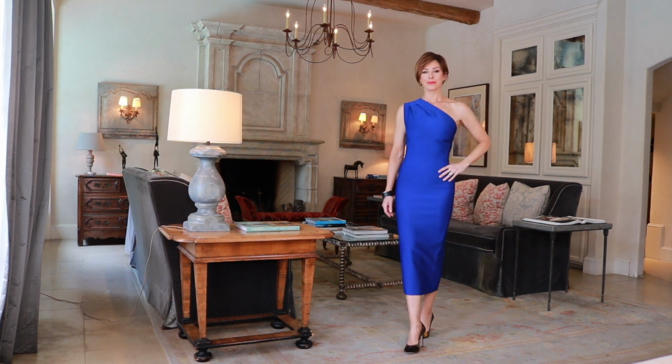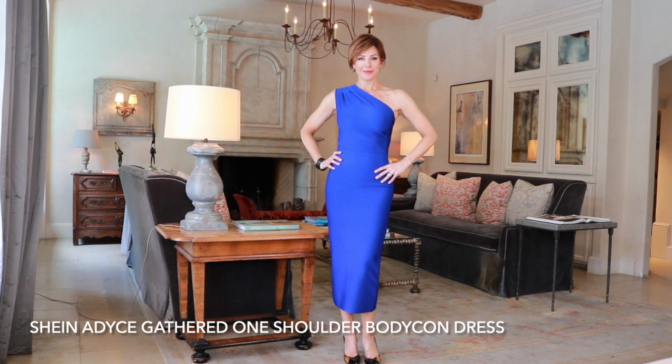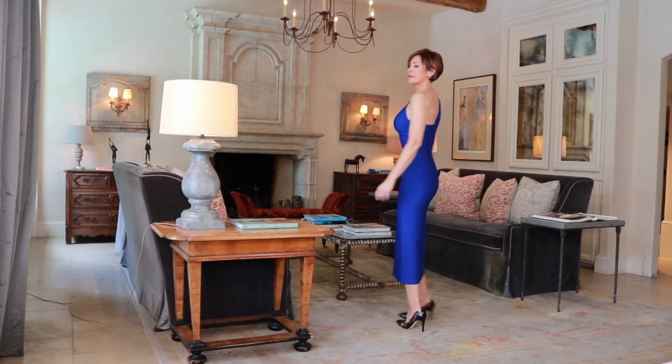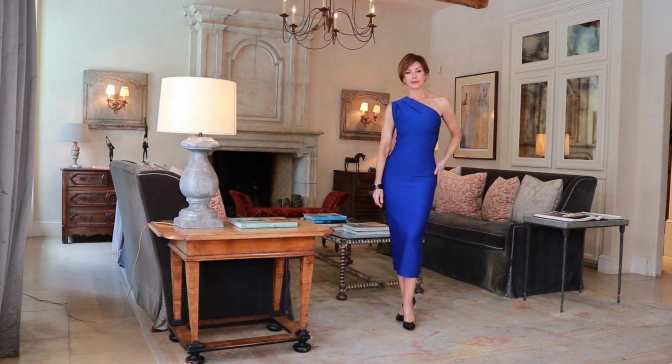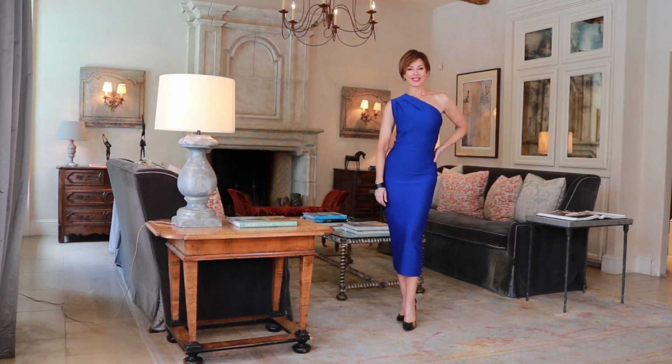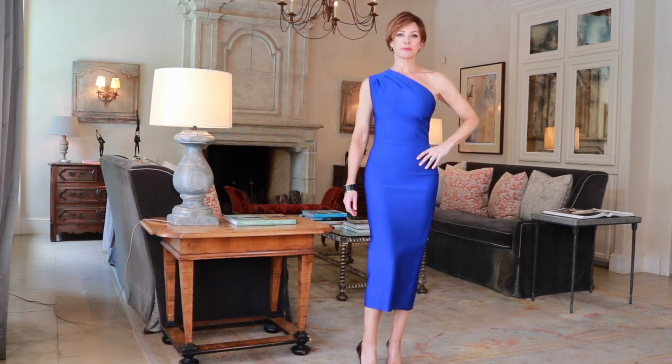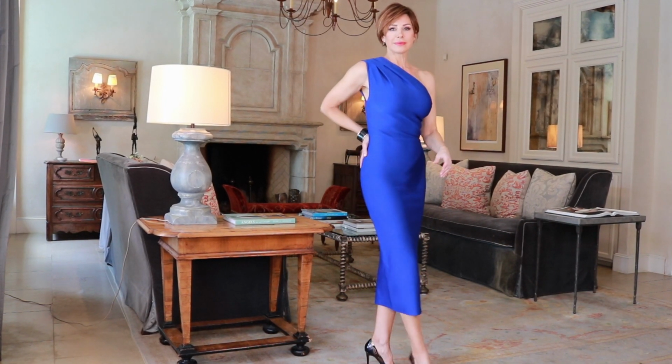This is a bodycon dress by Shein. It's called ADYCE Gathered One Shoulder Bodycon Dress, and it fits like a glove. A very glamorous and sexy dress. It's long. It does have a zipper in the back, slim fit. It's not sheer whatsoever. It's a nice long pencil skirt, which I love.